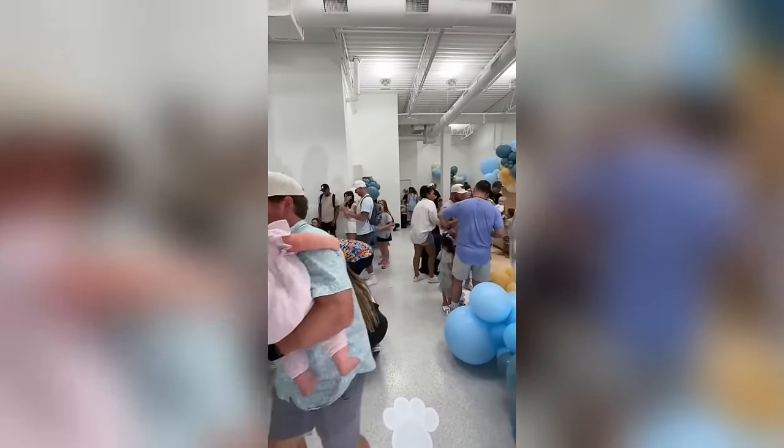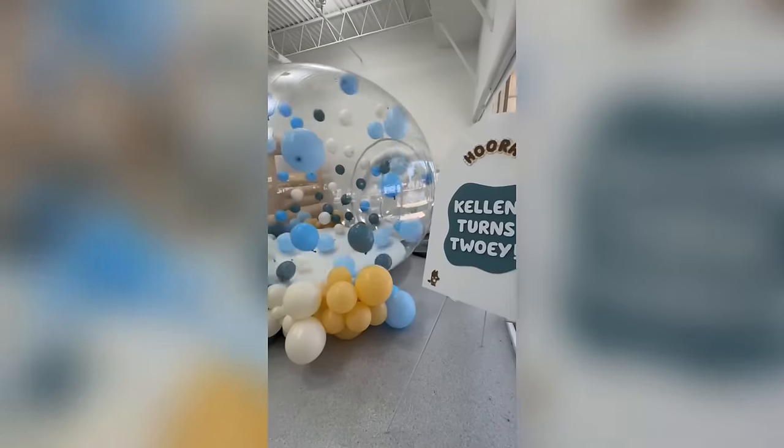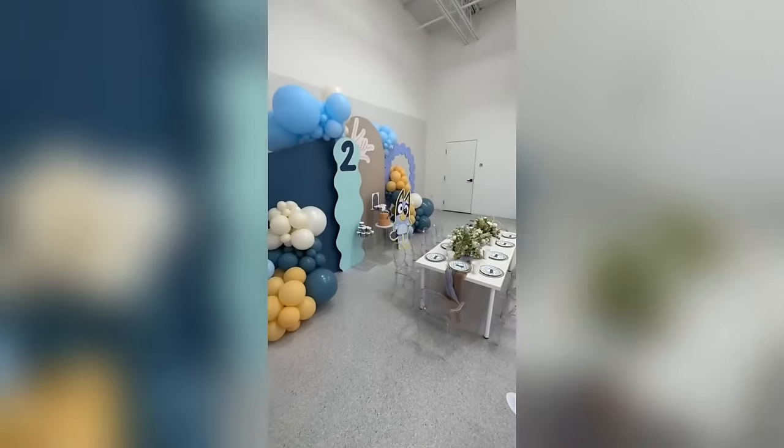It makes my heart so happy seeing everyone get together. We had the best time celebrating with friends and family. It was truly such a special day. And I'm so thankful to all the vendors who made this day happen.